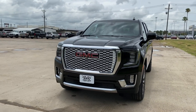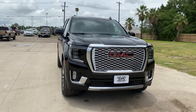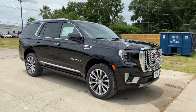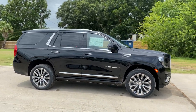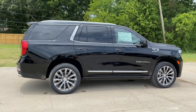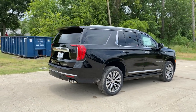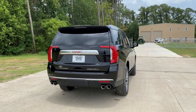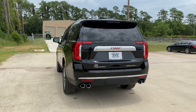So my current tester is the Denali trim and is finished in onyx black exterior color, which is a $200 option, and has the jet black leather interior, and has a starting sticker price of $71,400. My current tester has the $7,000 optional Denali premium package, which includes the 22-inch bright machined wheels, the massive sunroof, and all the safety features like the adaptive cruise control and the forward collision warning. And it also has the $2,000 optional rear seat media system and the maximum trailering package, which made my tester have a window sticker of $81,850 after options.